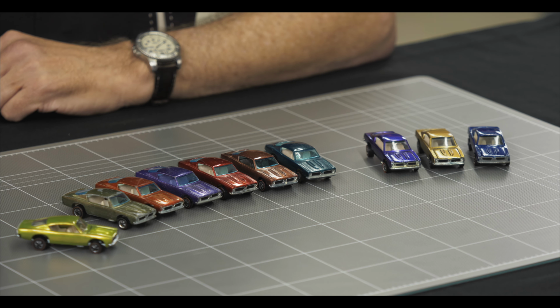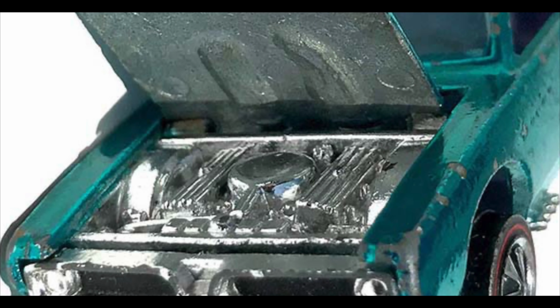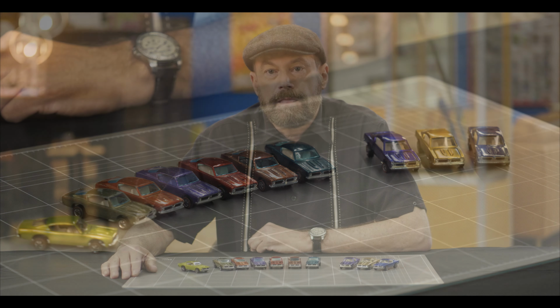In terms of interesting variations on the Barracuda, the earliest Barracudas made in Hong Kong came with a feature collectors call deep hood scoops. In these cars, the impression from the hood scoop can be seen on the underside of the hood. These are very rare and only came on cars painted in purple or aqua.